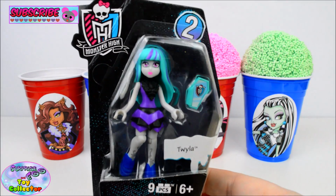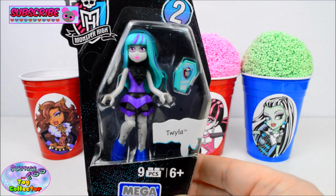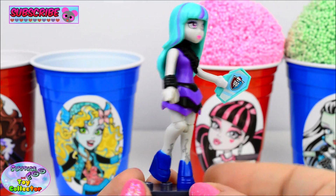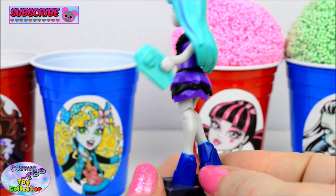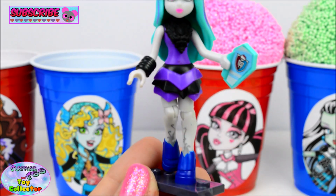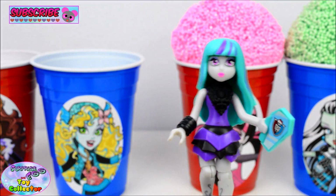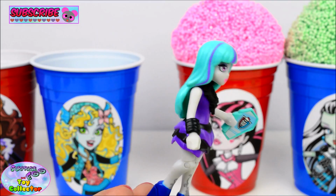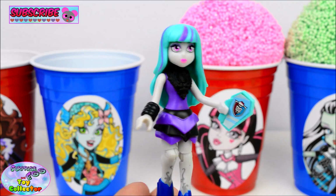We also found another Series 2 Mega Bloks figure, and this is Twyla. Let's take a closer look. Whoa, how awesome does Twyla look? I love the detailing on her legs. Her face is super pretty. Whoa, these are just awesome.